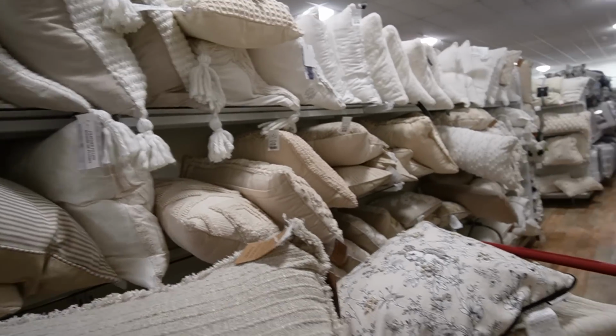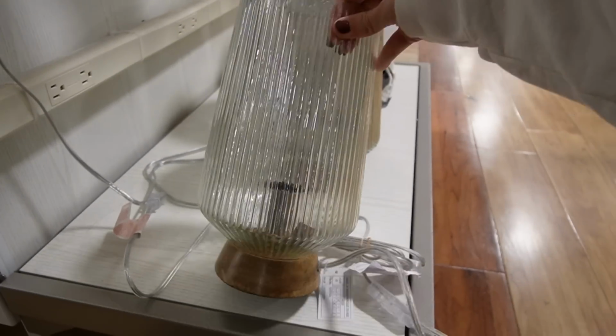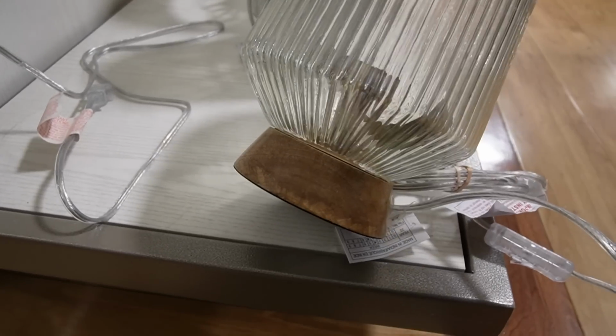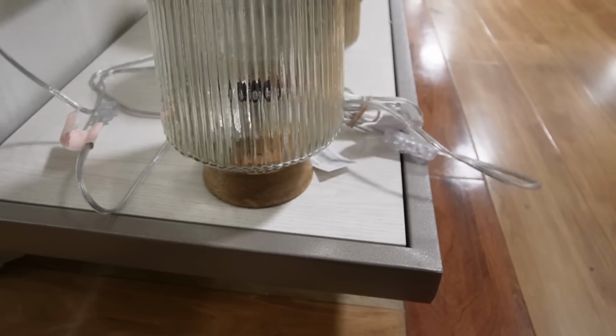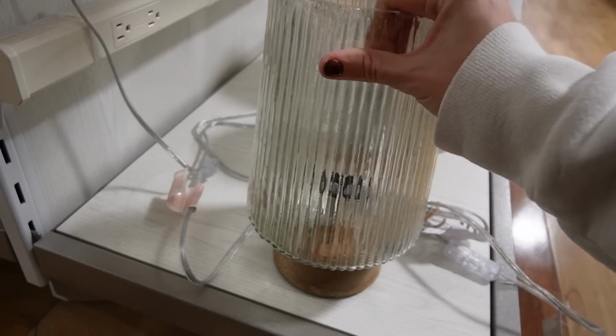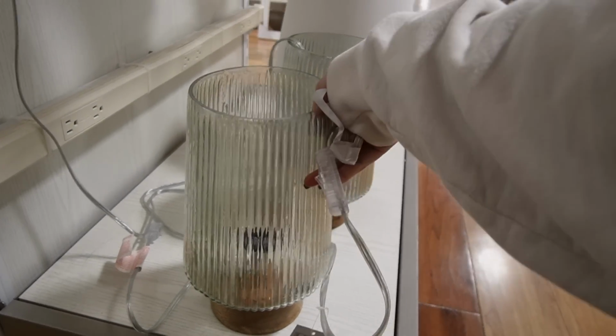They have more. I just see one so far. Look how cool these lamps are. They're rattan, with a wooden base. Those are so cool. They're only $34.99. I'm kind of very into these. I think I need these to try them somewhere.